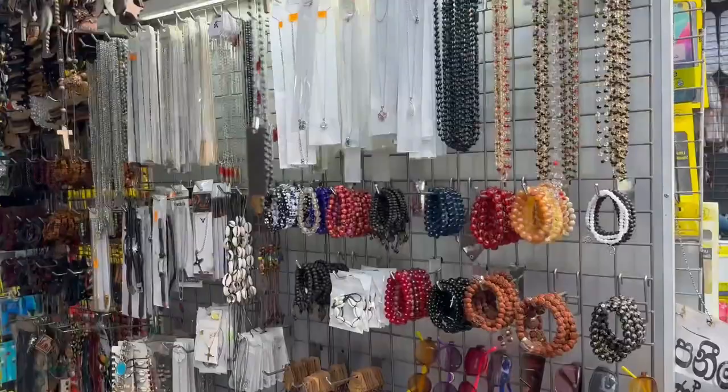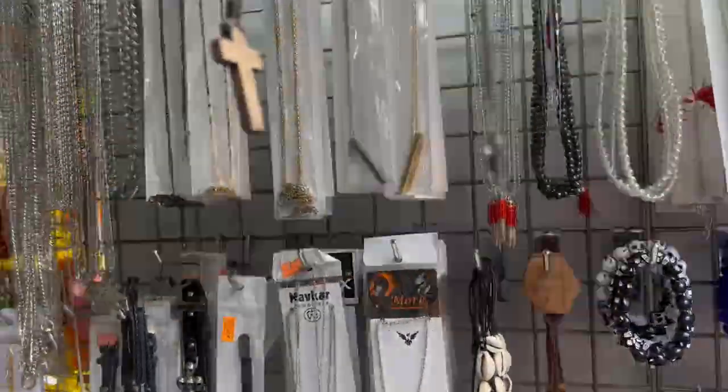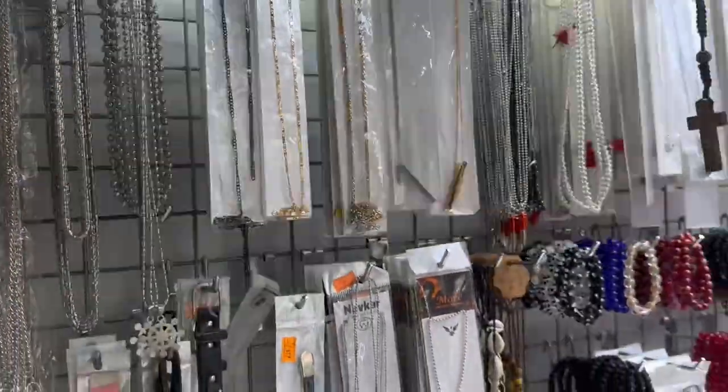In this shop, we can see ornaments and jewelries. There are a lot of varieties for men and women.